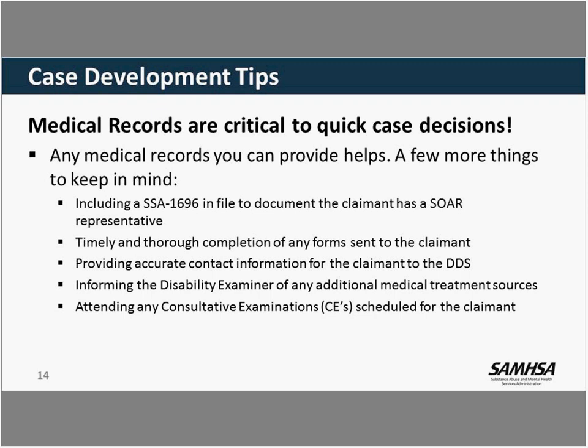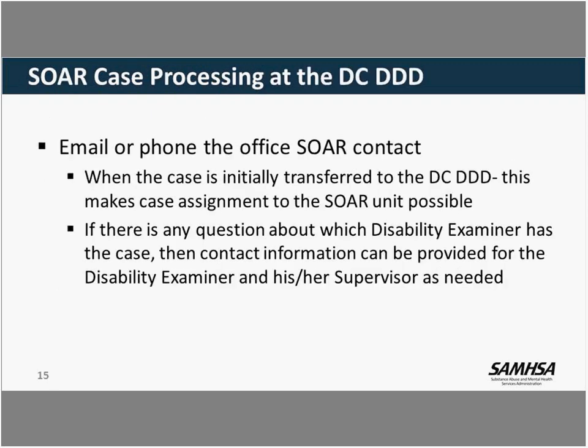In DC, when we get a case, we have a kind of SOAR unit in the office. The examiners that take those cases have a lower case pending, so we can respond a little faster to any inquiries. And if you have a case that you realize is a SOAR case, the field office just sent it over, and you want to get to one of us, just contact me, and I can get that done.